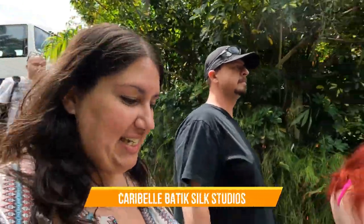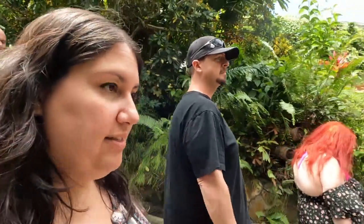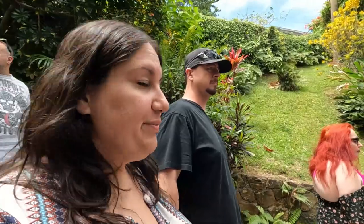Bus for 20 minutes at Caribelle Batik. I believe they do the silk printing and stuff here, if I remember correctly. You'll see.